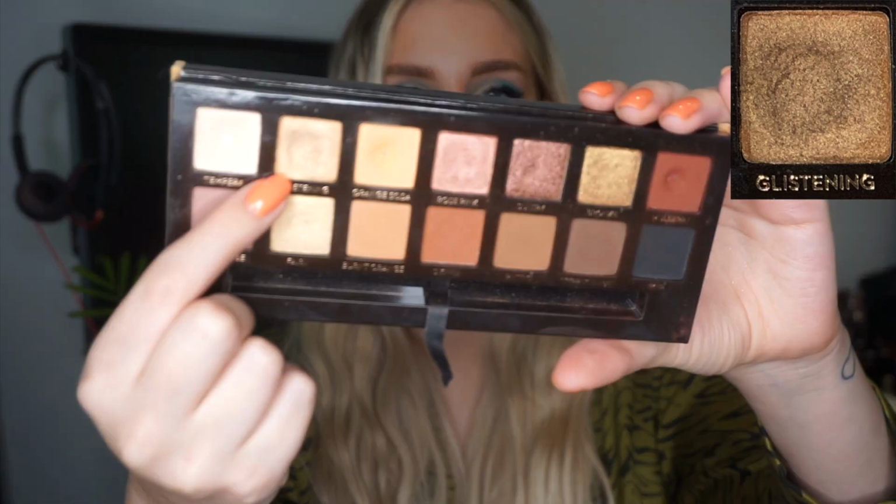So the first product I have to talk about is an eyeshadow. Actually, the first 3 items are eyeshadows, and the first one comes from my Soft Glam palette, and that is in the shade Glistening. I rolled this in 2 months ago now, and this is what it looked like last update. As of last update, I had 5 uses on it already, and this is what mine looks like now.